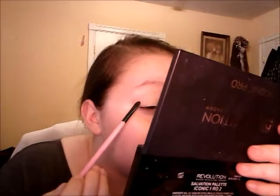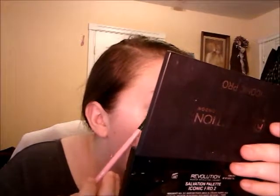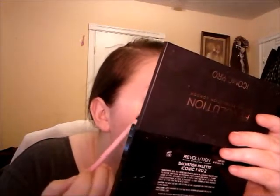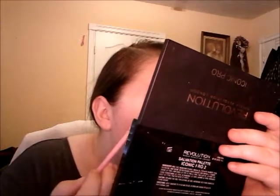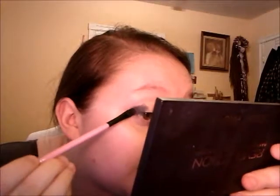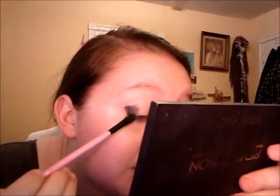Anyways, so basically I'm going to start at an angle like that, like as if I was doing my eyeliner, and then I'm gonna pack it in the corner and out like this. Maybe you can see it. And basically just pack it in and down. They can see, or I can see it packed in. And then I'm gonna take this blending brush right here.